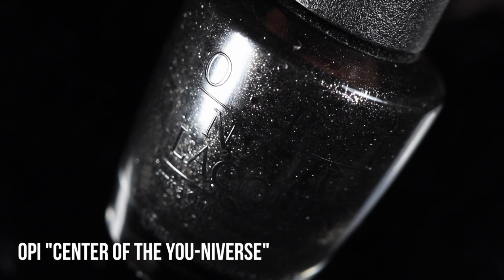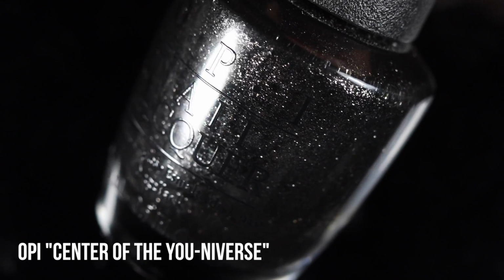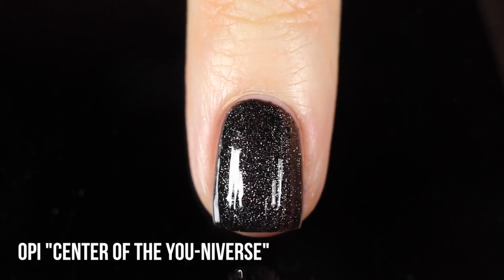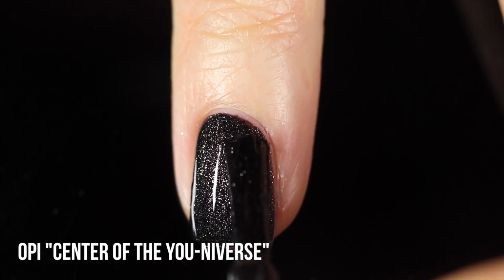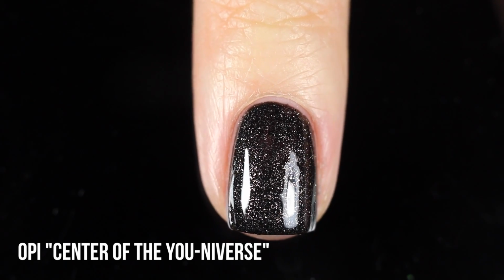Next up we have another OPI. This one is called Center of the You-niverse, and it's actually a black jelly that has a bunch of pewter colored micro glitters in it, as well as matte black glitters. It's actually kind of hard to tell that the black glitter is in there, but I feel like there's something about it that just kind of adds something special to the polish. It is a two coater, but it's a little bit on the chunky side, so you definitely need a top coat when you are wearing this one, but I always recommend wearing a top coat anyway.